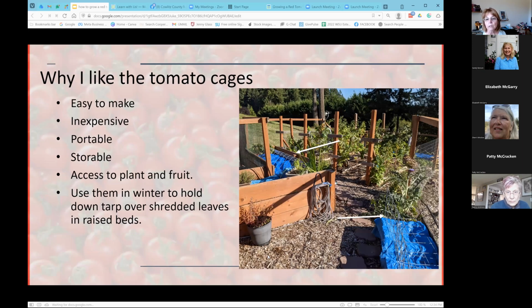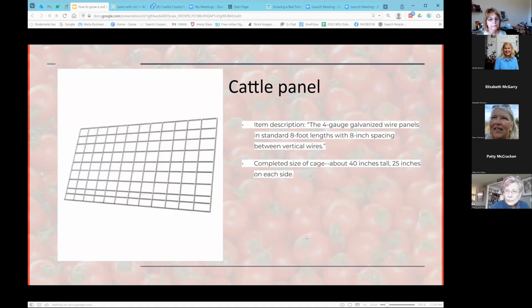But what I do is, you can see that I've turned them on their sides, and they're holding down the tarps on my raised beds. And that keeps them from getting wet over the winter and all the nitrogen leaching out. And I've got the shredded leaves on my beds, and that helps them to compost in place over the winter.